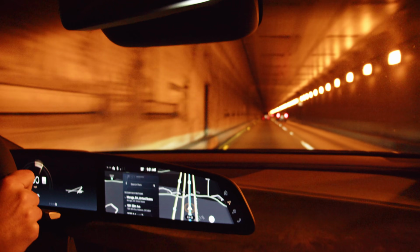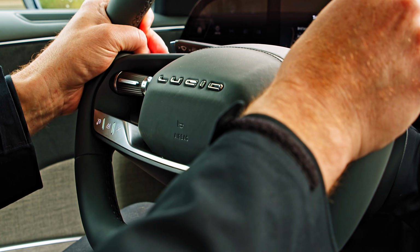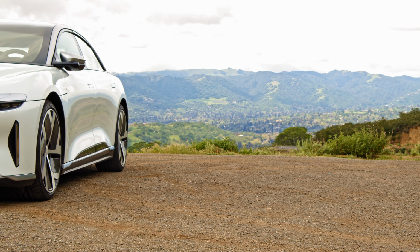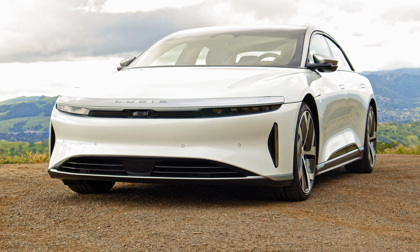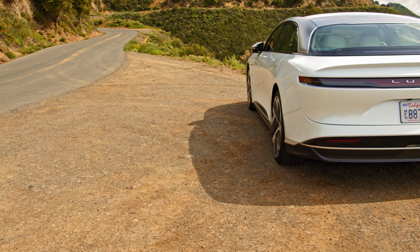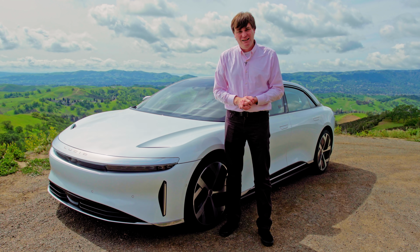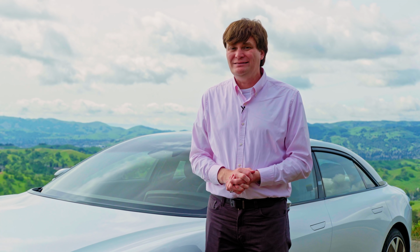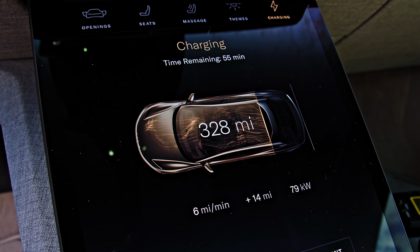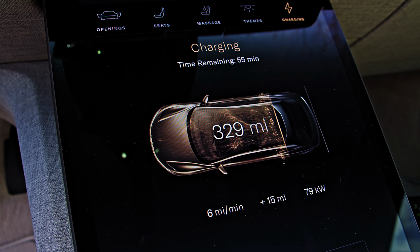All that power does come at the expense of range. Now there is a range version of the Dream Edition and it has 520 miles of range, but it only has 933 horsepower. I'm just kidding, that's still a lot of horsepower. This vehicle, the Performance, 471 miles of range. So that's more than Tesla, which has been the king of range for a decade now. Well, not anymore.